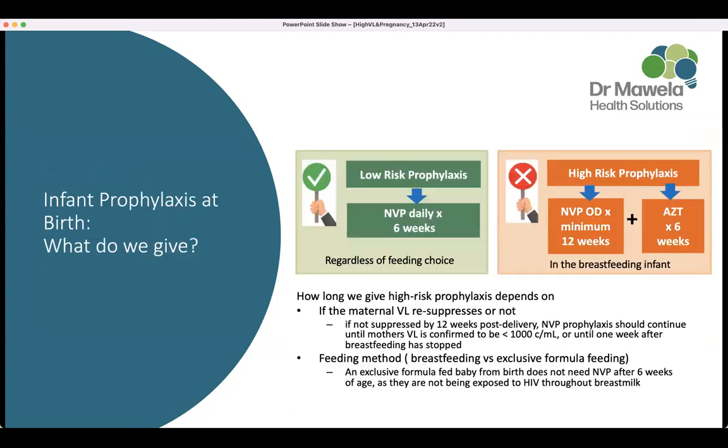So that is very key and important. Once you get your viral load result and the mother is suppressed, you classify the mother-baby pair as low risk. Therefore, they can just take nevirapine for 6 weeks, and that is fine. However, if there's still some viral load, or the mother, you saw her for the first time in labor, she was not suppressed, or she's a defaulter, all sorts of things.